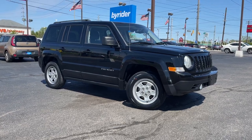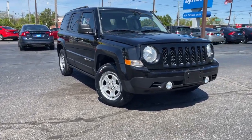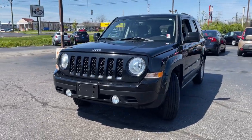Looking for your dream car? It could be the 2013 Jeep Patriot. This vehicle is an outstanding buy with fewer than 110,000 miles on the odometer. Answer the call to drive boldly into the future.